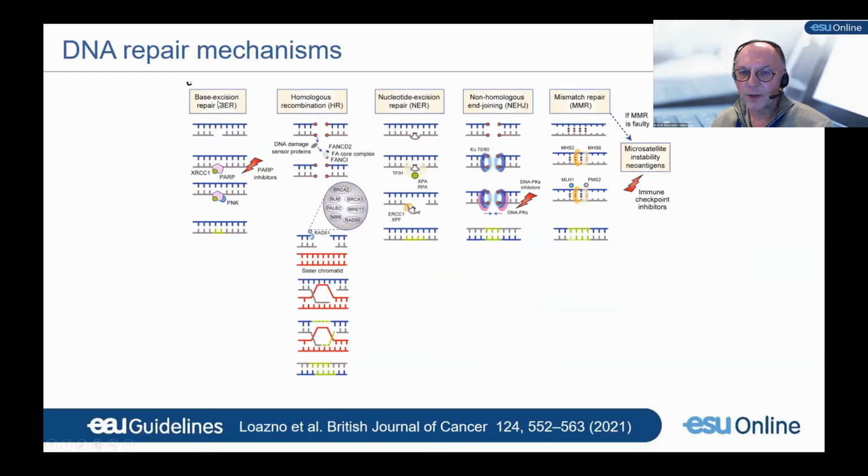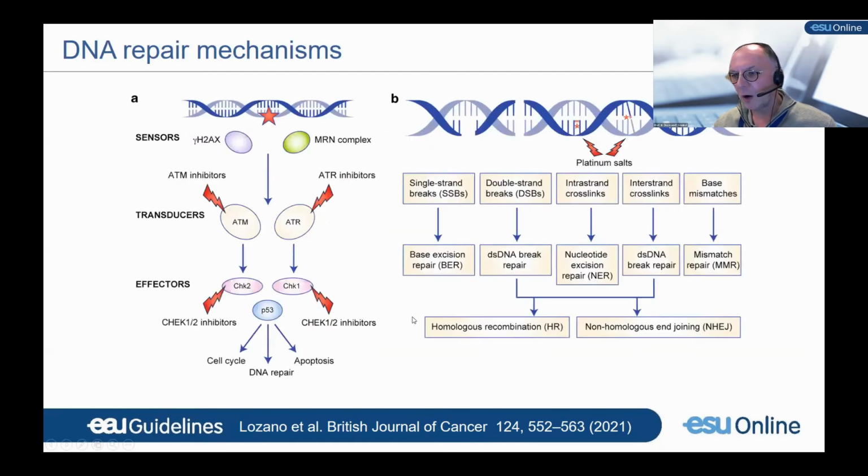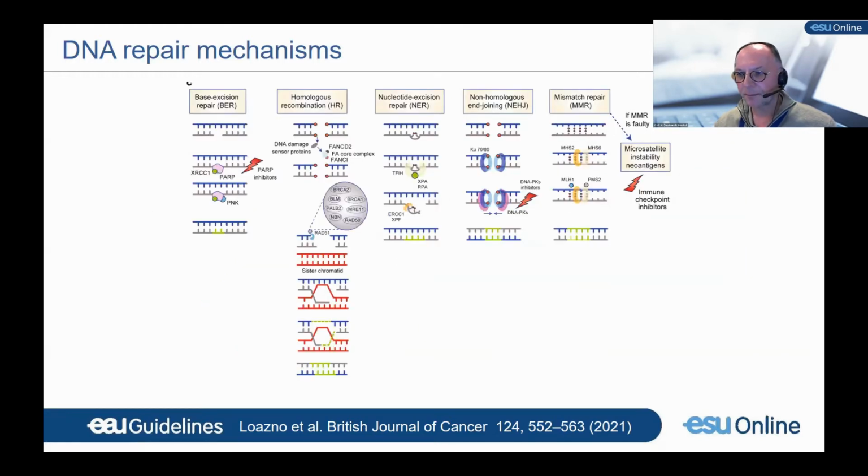So these are all the mechanisms in detail, and you see that especially in base excision repair, you have a very important protein, which is PARP, which is actually involved in one of the first steps of the repair mechanism. You see that in homologous recombination, you have a lot of other proteins called DNA damage sensor proteins, and a series of proteins, you will recognize the names here, that are important in homologous recombination, which is actually one of the mechanisms for repair of single strand break DNA.